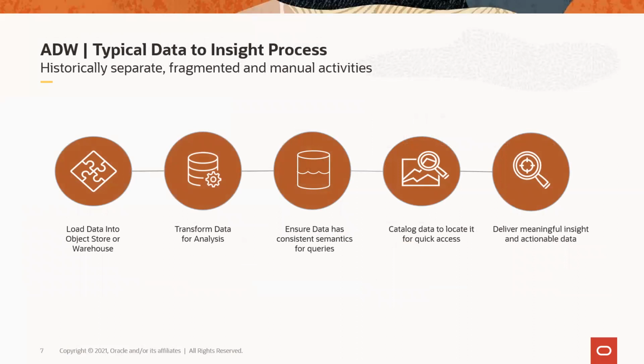So when we look at the typical process that an organization goes through, from data through insight, again, we talked a little bit about the loading of the data from disparate data sources and disparate structures, transforming that data to a common language for proper analysis. Again, ensuring the data has consistent semantics for queries, because the more unstructured that data is, the more difficult it is to get consistent results when you do the analysis.